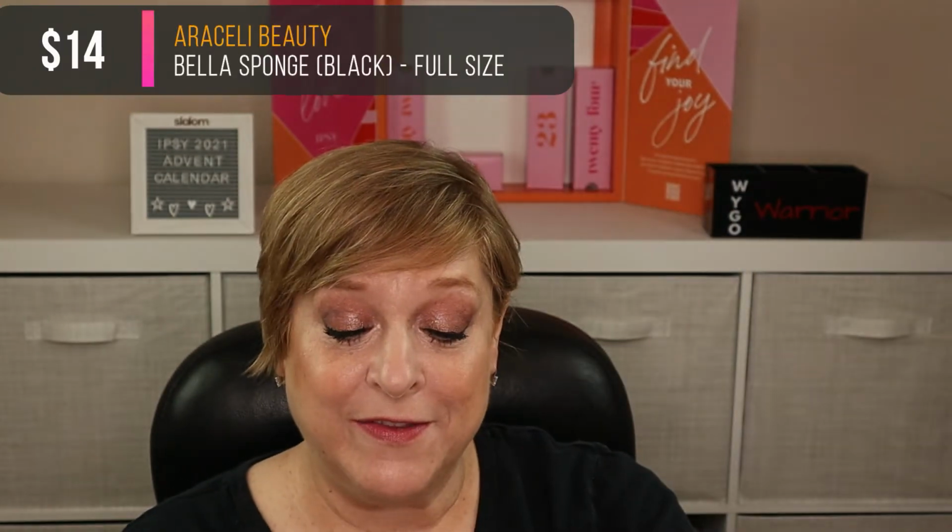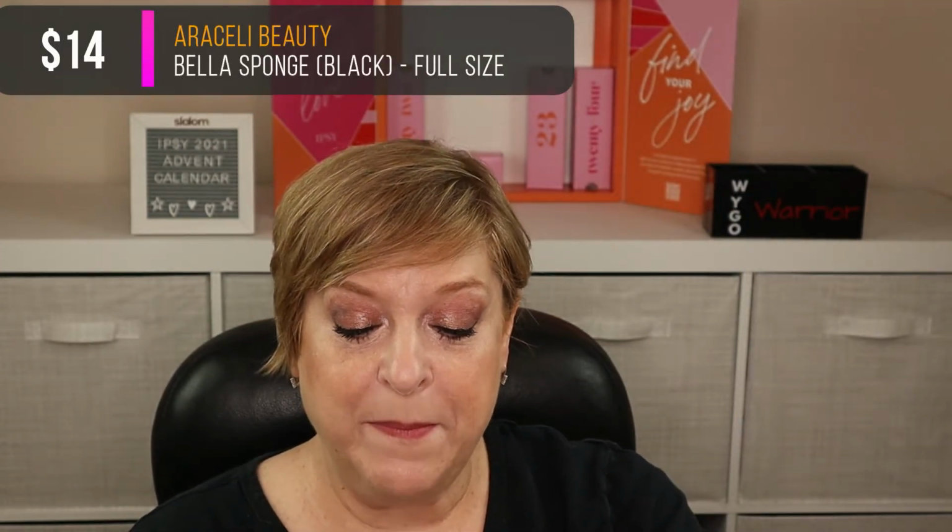This too is a very light box. Again, no wonder. It is a beauty sponge of some sort, and it's a small one. This is from Araceli Beauty. All right, who can't use a beauty blending sponge? All right, on to day 21.